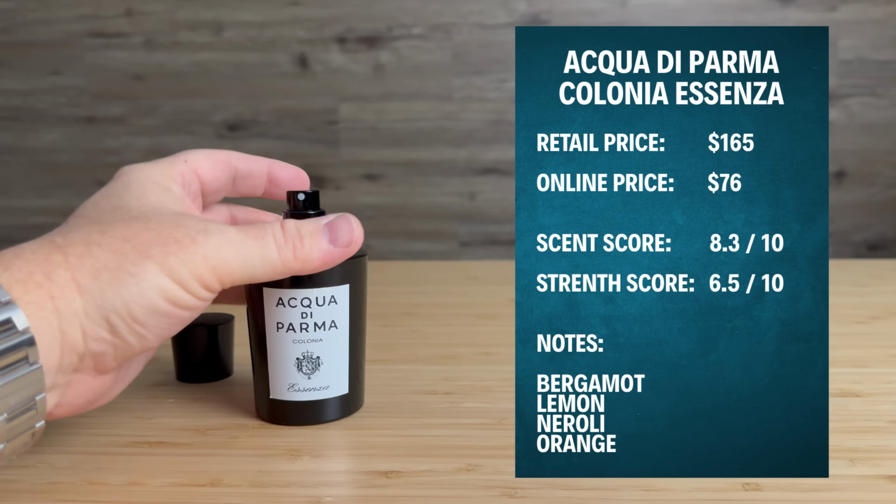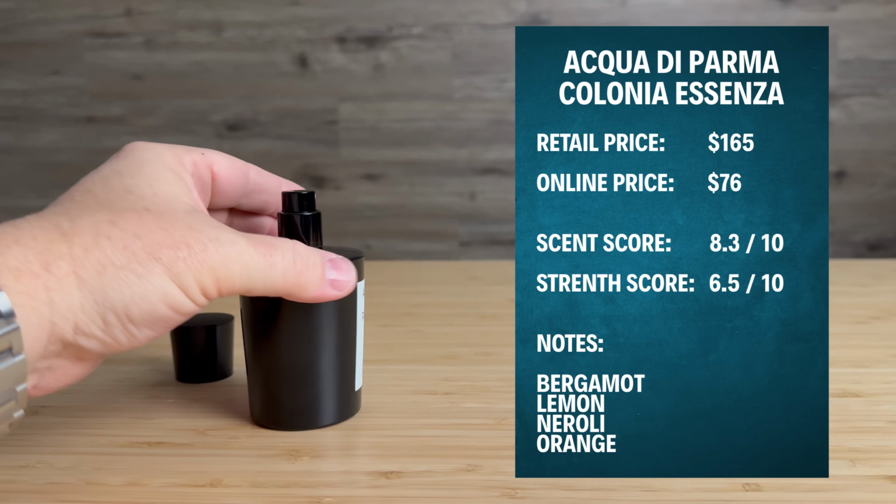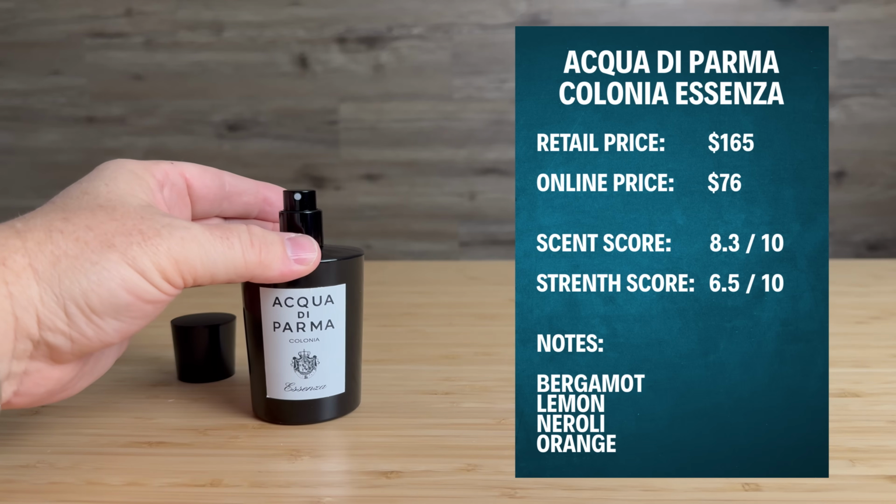Make no mistake about it, this is a very citrusy floral fragrance, but done in a beautiful way that is a little bit masculine. In fact, this scent reminds me of my grandfather. Don't ask me why. Maybe it was some sort of aftershave that he used. He's been gone for many, many years, but there's something about the essence of Essenza that reminds me of him, and that's kind of what fragrance does for you.